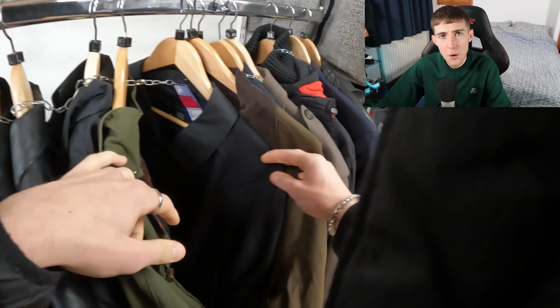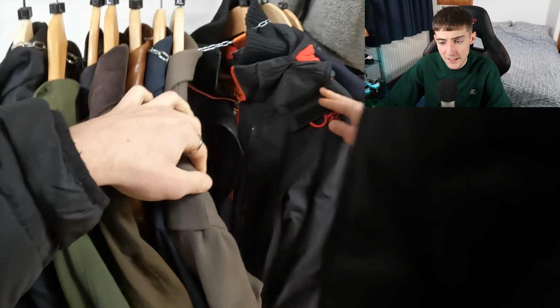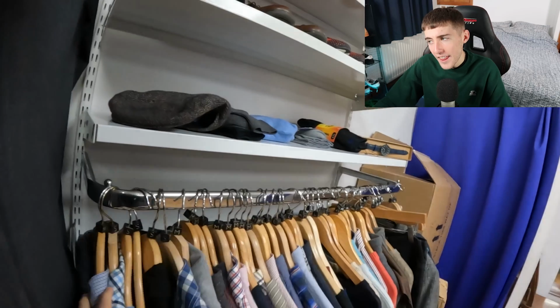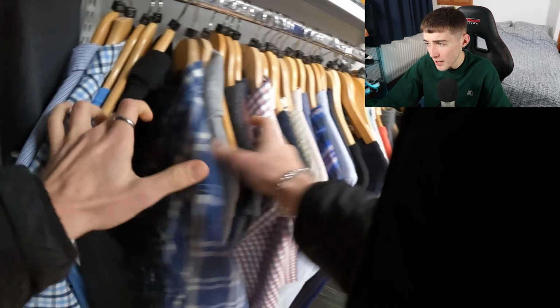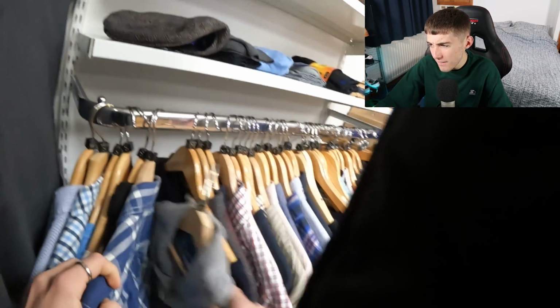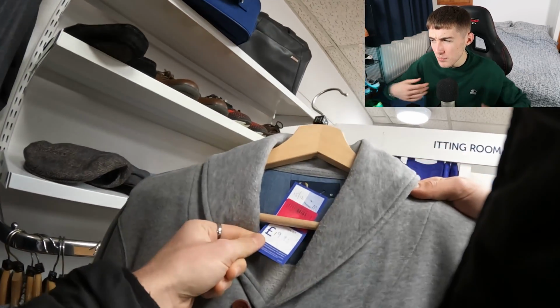I've never seen a charity shop chain up items as well. That was another first. I then headed over to where the shirts and that were, where my coat is not blocking the frame as much, and I came across this weird Fred Perry. It was almost like a smart overcoat.